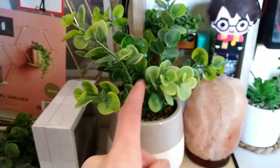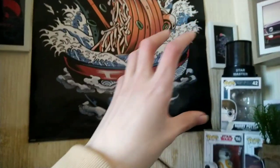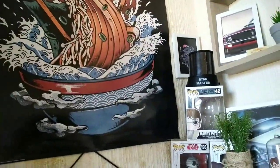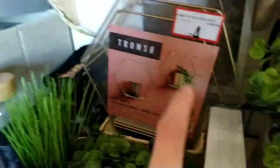I love this plant, by the way, from Primark. But yeah, I'm gonna pat this down, put the marble adhesive, put a couple of layers. I'm gonna put one layer there and then one layer there. And I might move this poster a little bit further up. I'm not too sure, or put it on that wall, I think, or I'll just move it a little bit further up. And then these shelves, one's gonna go there, and then one's gonna go there.